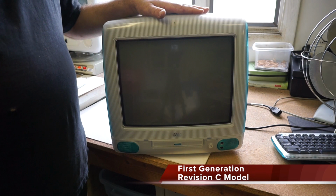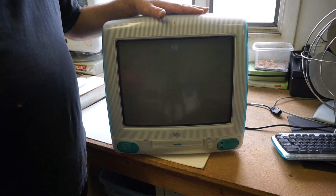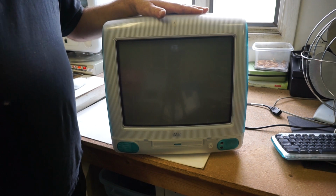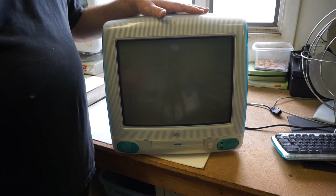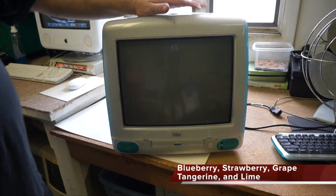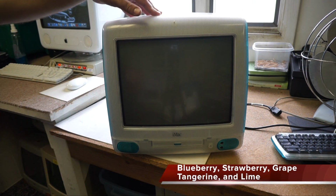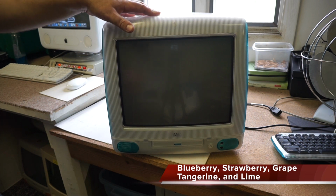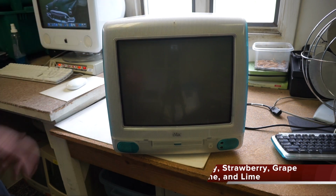This one came out, I believe, in 1998. This is one of the 5 flavors. This was actually the second coming of the iMac. The original iMacs were just Bondi Blue, but then they came out shortly thereafter with the 5 flavor models, which has blueberry, strawberry, lime, tangerine, and grape.